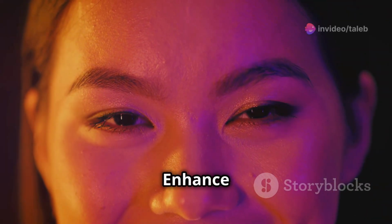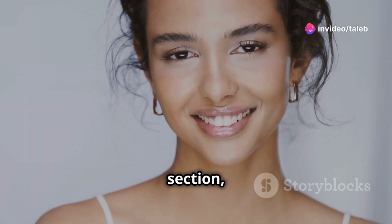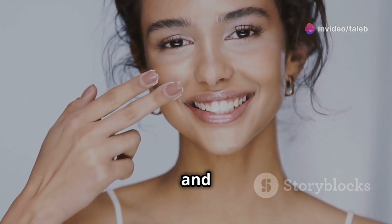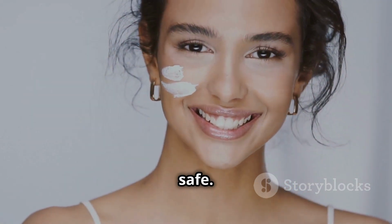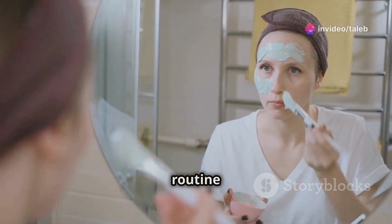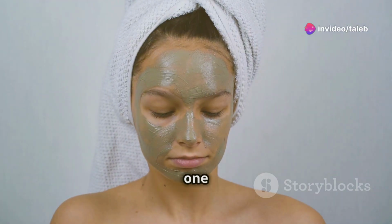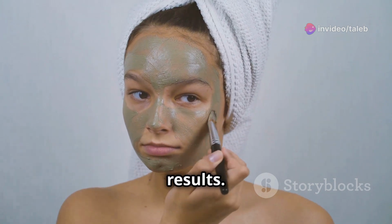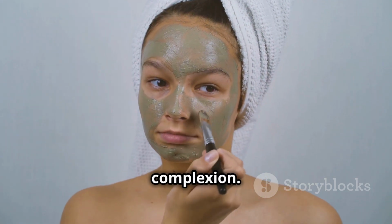Section 5. Enhance your natural radiance tips and precautions. In this section, we will guide you through essential tips and precautions to ensure your skincare routine is both effective and safe. Consistency is key when it comes to skincare. Make sure to follow your routine daily to maintain healthy and glowing skin. Use these masks 1 to 2 times a week to see visible results. Regular use will help in achieving a smoother and more radiant complexion.